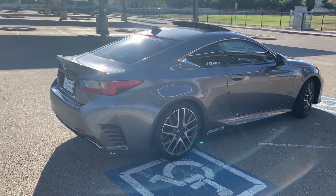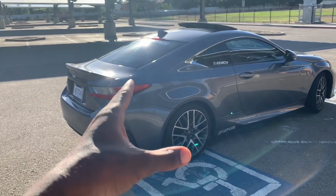Then we're going to flip this around and go into the interior. So I gave you guys 5 things I like about the exterior, and now we're going to do 5 things I like about the interior of the car. So we're going to start off again with number 1 of the interior. Let's get into the car and go from here.